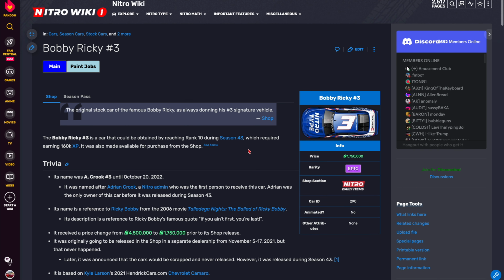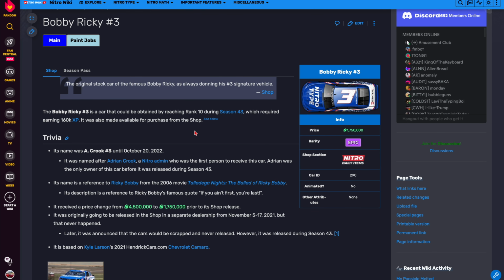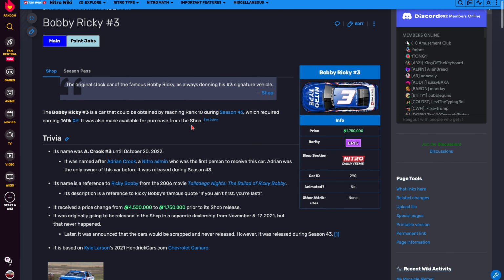I do not know if these cars are ever released in the future, I don't know if they will be changed from their names, like a Crook, to something else random like Bobby Rick. I would assume they would keep their cool admin names because I think that's really awesome. But I don't know. Would the Bobby Rick change to a Crook? I don't know about that.